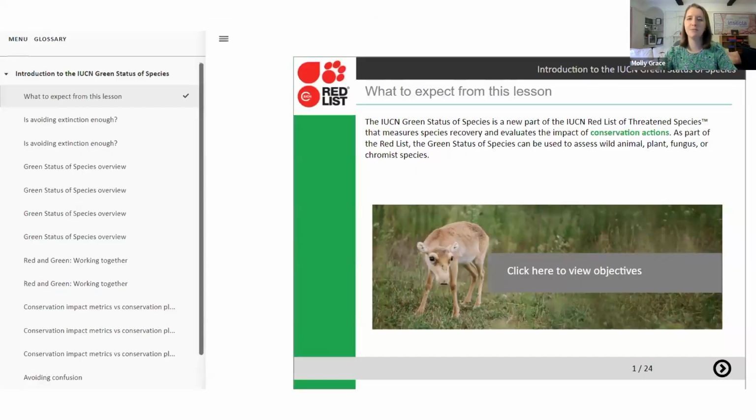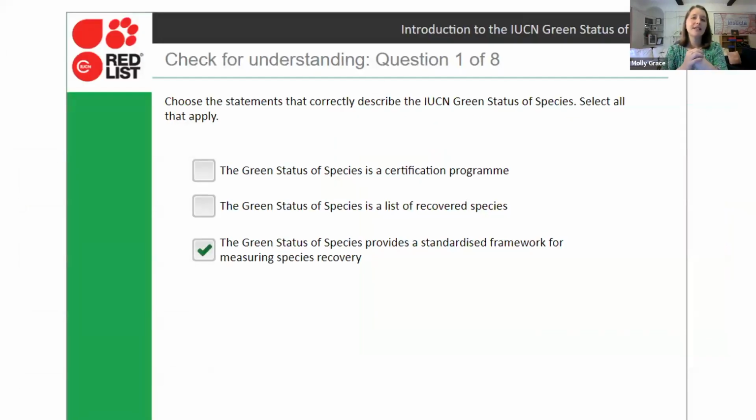And in each module, you have read-through lessons with lots of examples and real-world information. Then in each lesson, you also have checks for understanding, so you can test your knowledge as you go along. If you don't get enough right, it makes you take it again until you get it right. So you're definitely going to learn the basics of the Green Status using this method.